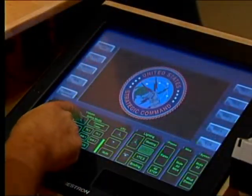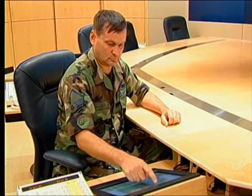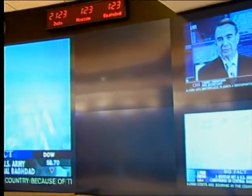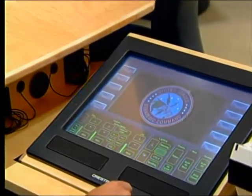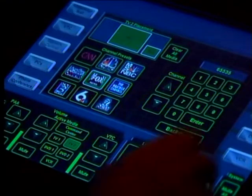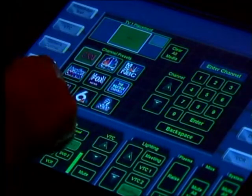You will notice that a touchscreen control panel is at the commander's fingertips, located at the head of the table on the right side tab array. This control panel allows the commander to control the physical characteristics of the room, including lighting, displays, and sound. The control panel is designed to resemble a heads-up display and gives the commander the ability to control the environment of the room with a few self-evident touches of the screen.